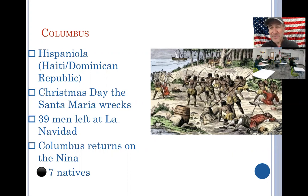There's not enough room. Now, they built a little stockade, a little fort, which they called La Navidad, because he crashes this ship on Christmas. You know, Feliz Navidad, guys. You get to stay. Hey, we'll come back for you later. They never did. They were all dead before they ever got back to return to them.